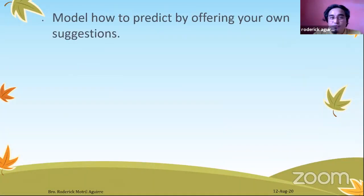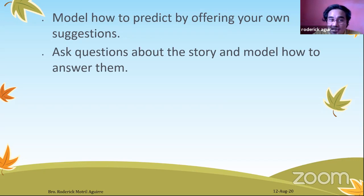And then we also model how to predict by offering your own suggestions, like asking questions such as, what will the pig do after this? What will the big bad wolf do? So you are modeling to the child that even if they are in the middle of reading, they can still ask questions, so their mindsets are actively engaged in questioning the text.